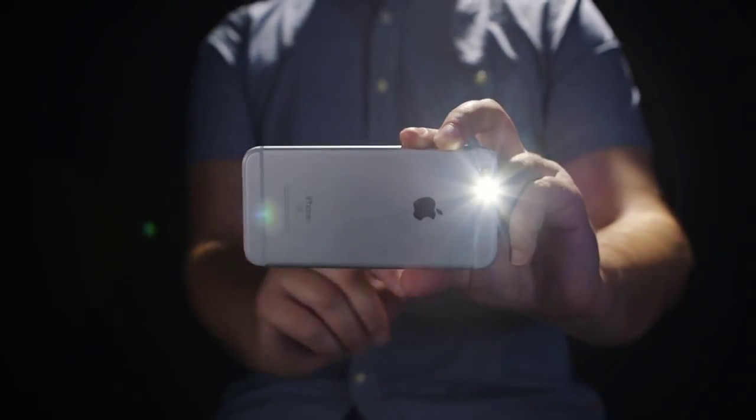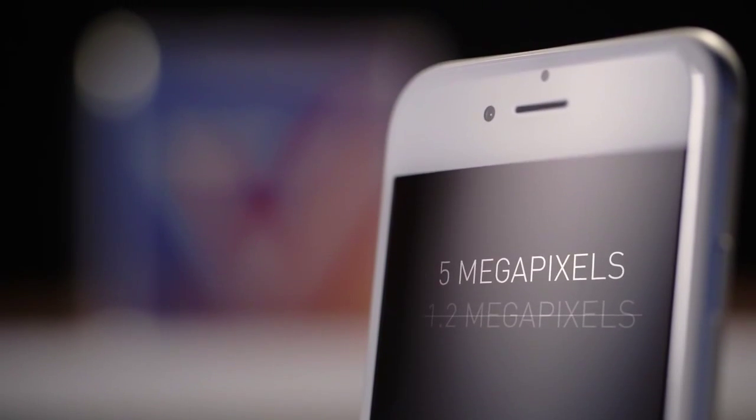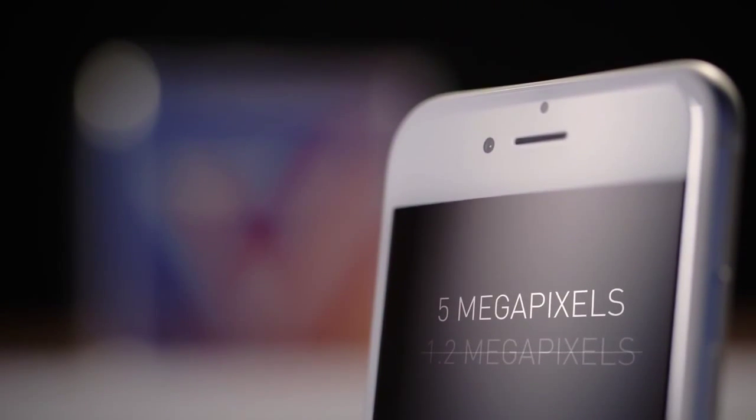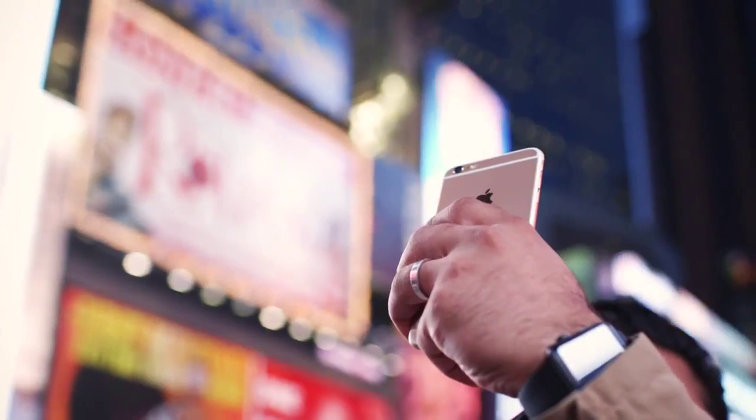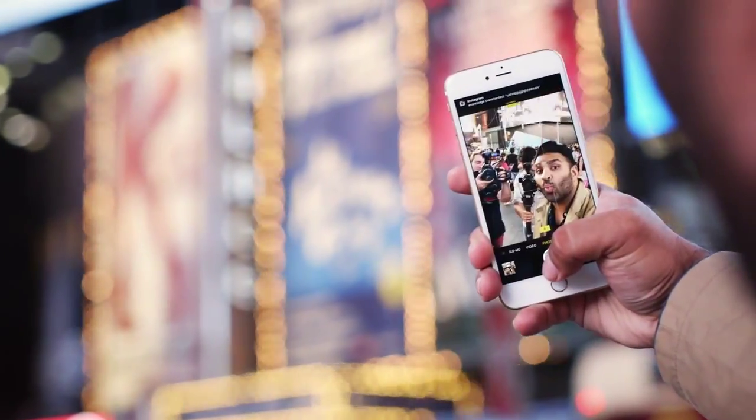The other big new feature of the iPhone 6s is the upgraded cameras. The most important change might actually be to the front camera. It's now 5 megapixels, up from a tiny 1.2. That means it takes dramatically better photos and videos. Just a thing for selfies, Snapchats, and FaceTime.